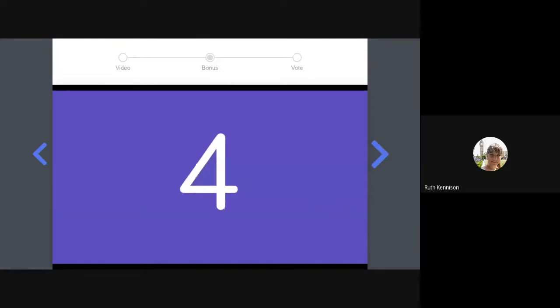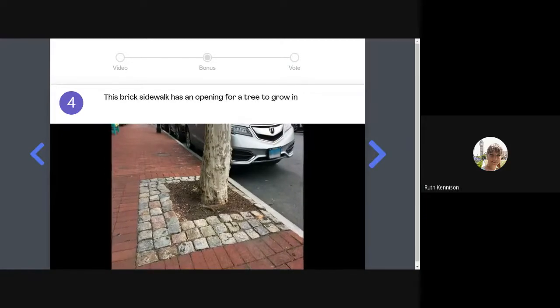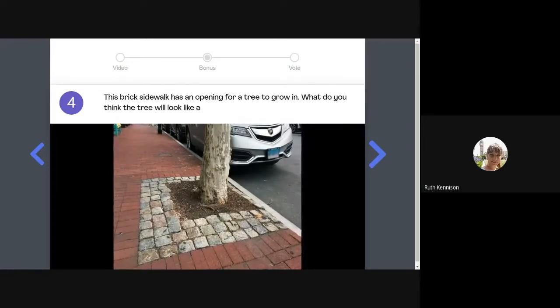Number 4. This brick sidewalk has an opening for a tree to grow in. What do you think the tree will look like as it gets older? What do you guys think the tree will look like as it gets older? See, it's got a nice big opening. So what do we think it's going to look like?